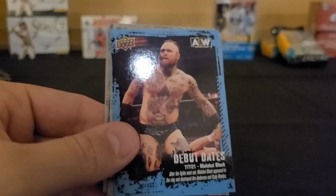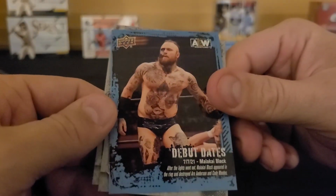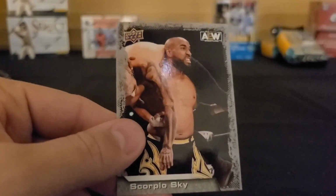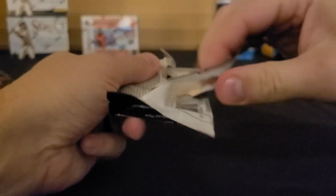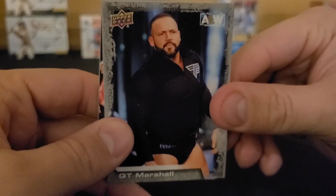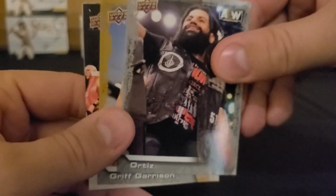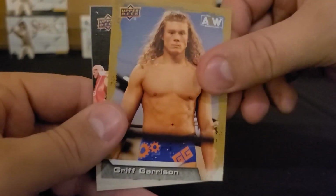Very cool looking. We got the blue debut date for Malachi Black, July of 21. We got Evil Uno and Scorpio Sky. All right, last one for this box. We got QT Marshall. We got Ortiz. We got the gold rim, Griff Garrison.